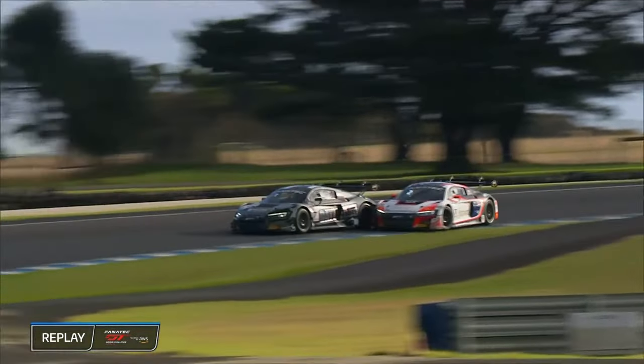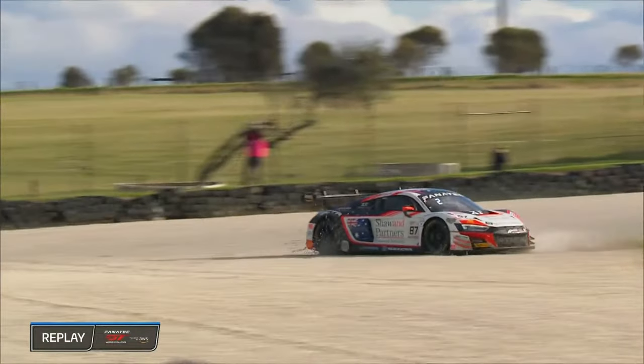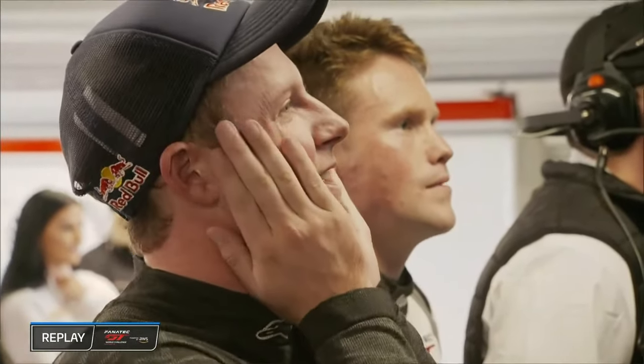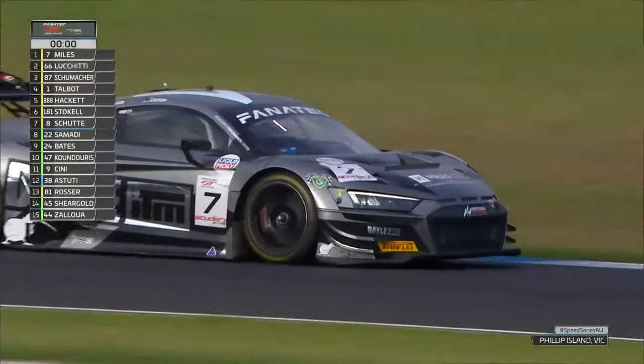So you can see he's tried to incentivize himself to get a really good run. He got the nose in there, but just got crossed up. Probably tried to avoid contact, to be fair. So unfortunately, rather than making contact with Tim Miles, he's actually sacrificed himself. You can see Will Brown, he knows what's happened there. He's gutted. But it's all happy days here for Tim Miles.